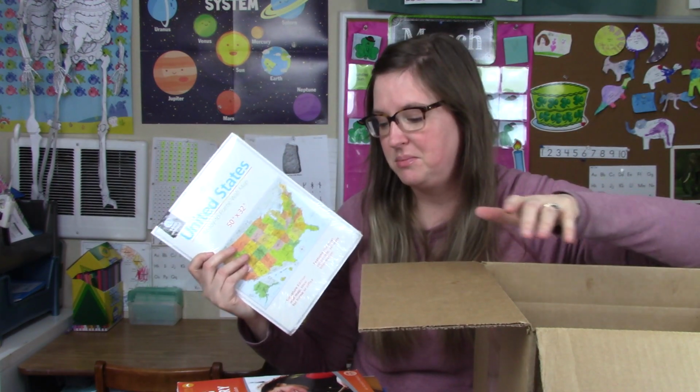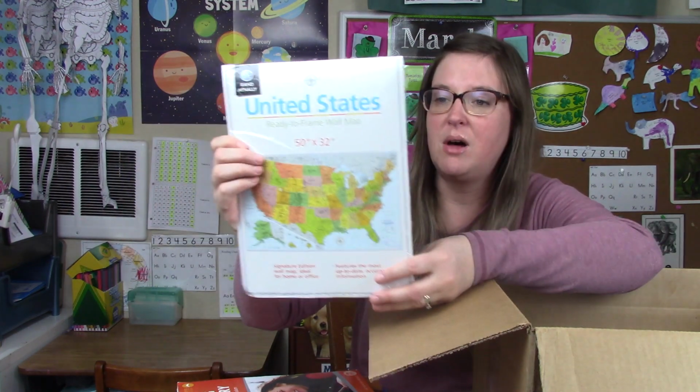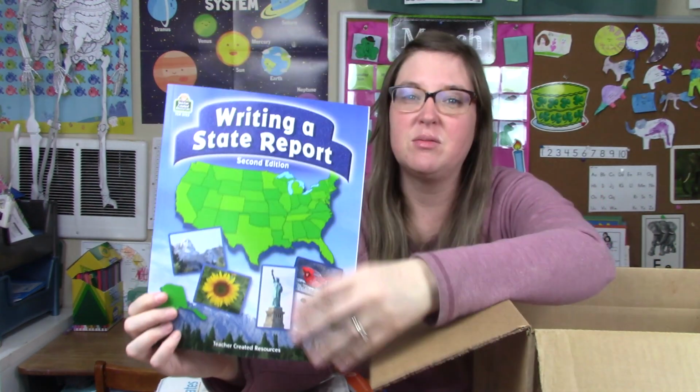Okay, continuing. Like I said, this is kind of a jumble, but you'll see it's mainly 1st grade and the Exploration to 1850. Okay, so we got a wall map. It's ready to frame. I might frame it this year. That might be kind of fun. We'll see. Okay, writing a state report.